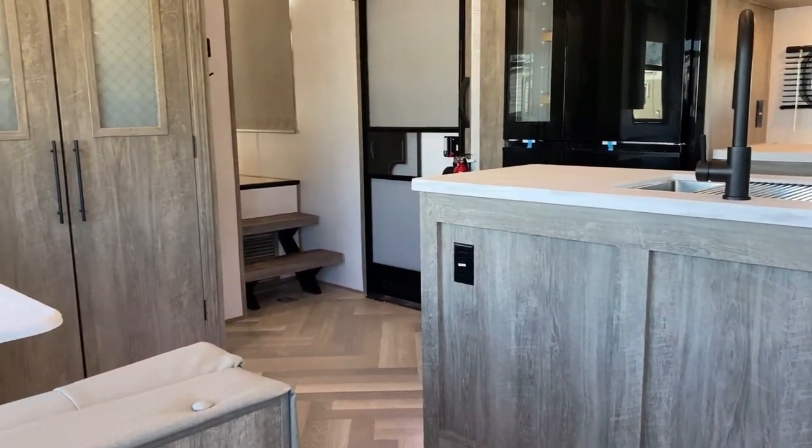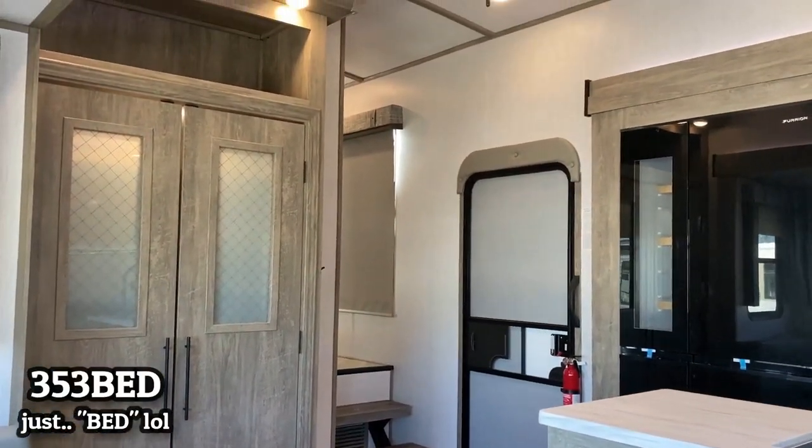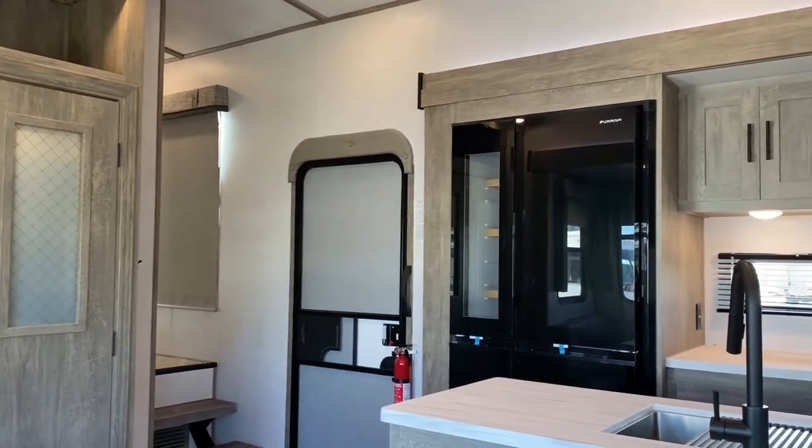I love the model number on this one, though. 353 bed. Like, bed. It's just there. Just plop. I don't know why. That always kind of gives me giggles.